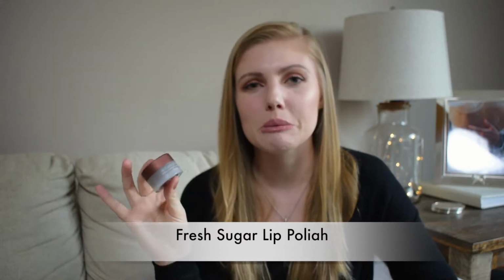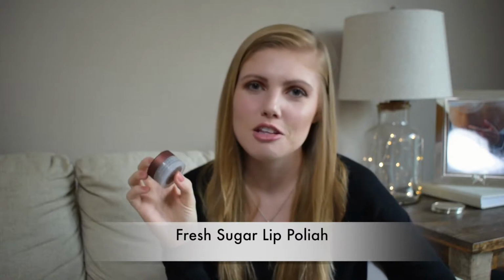All right. On to the next item. Let's talk about lips. The Sugar Lip Polish by Fresh. This is the best lip scrub I think I've used to date. It's insane. It's not very oily, which is a good thing for me because I have combination oily skin. And the last thing I want to do is put an oily lip scrub around my mouth and get teeny little breakouts.